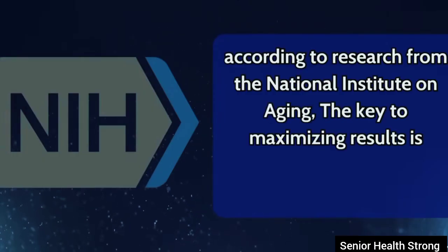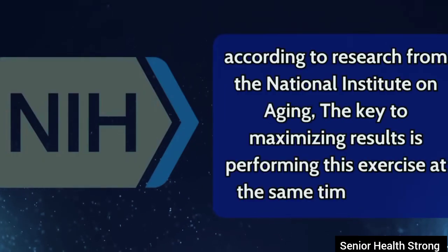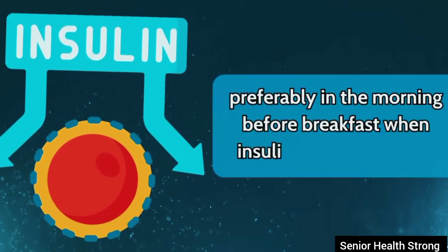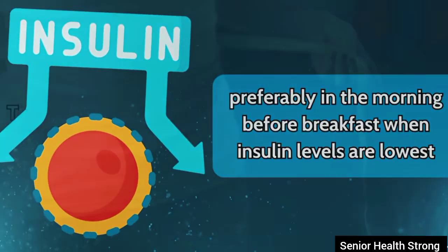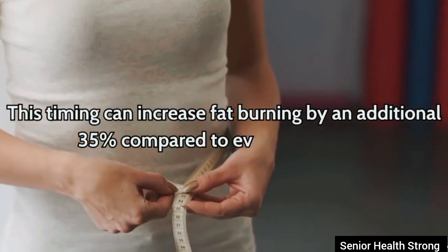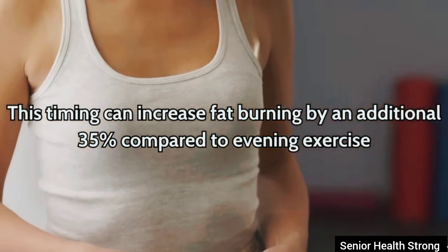The key to maximizing results is performing this exercise at the same time each day, preferably in the morning before breakfast when insulin levels are lowest. This timing can increase fat burning by an additional 35% compared to evening exercise.